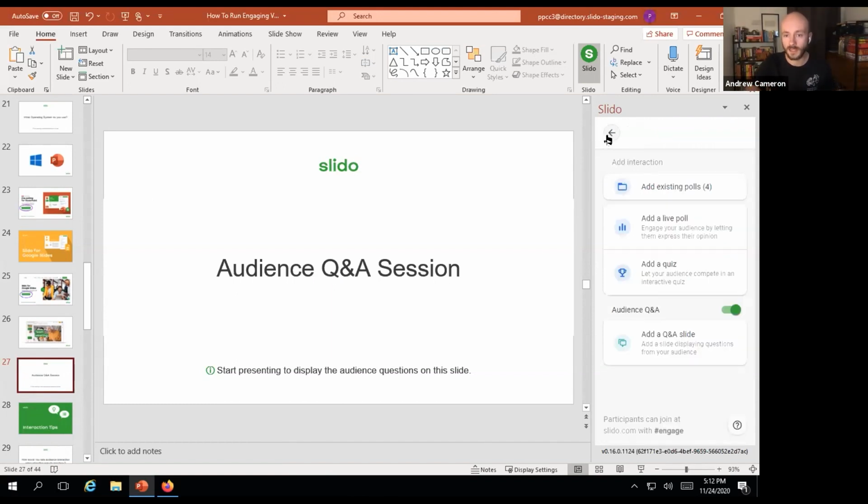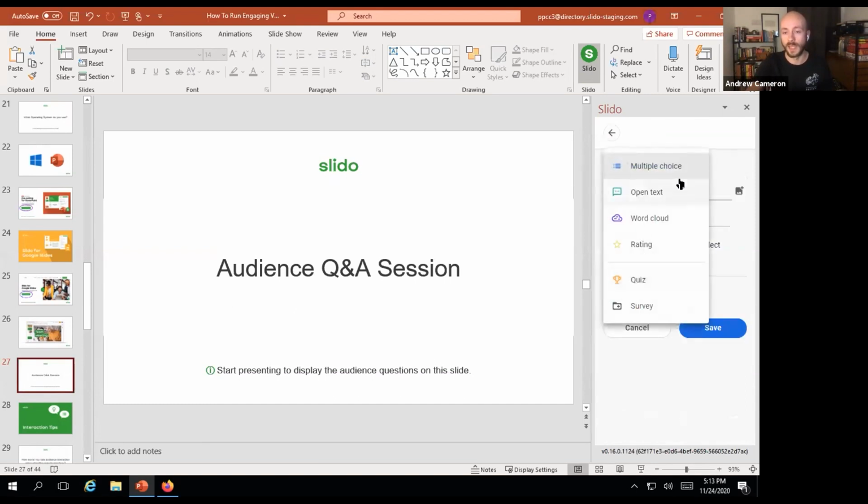So then if we go back and add another interaction, we have many polls throughout the presentation already. Of course, we want to show you how you can do that. So again, it's very, very simple. We're trying to keep it very intuitive for you. So if we go to add a live poll, we get our options of the poll types we have, or a quiz, or a survey.